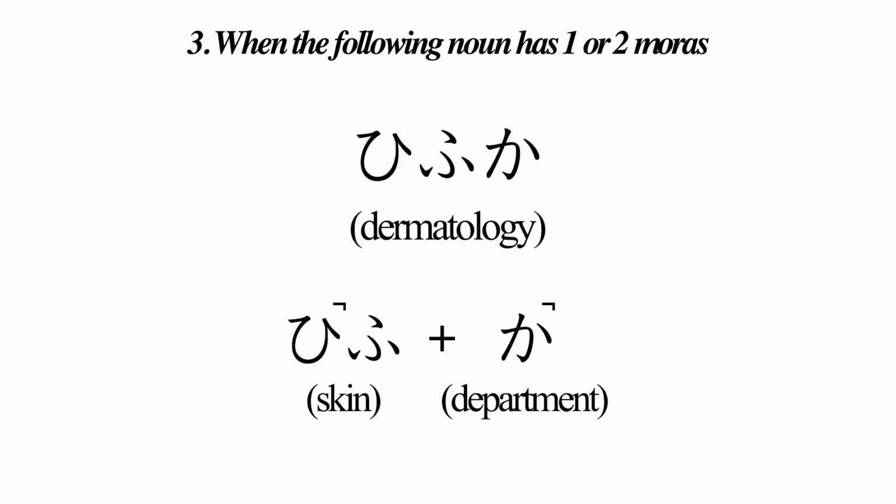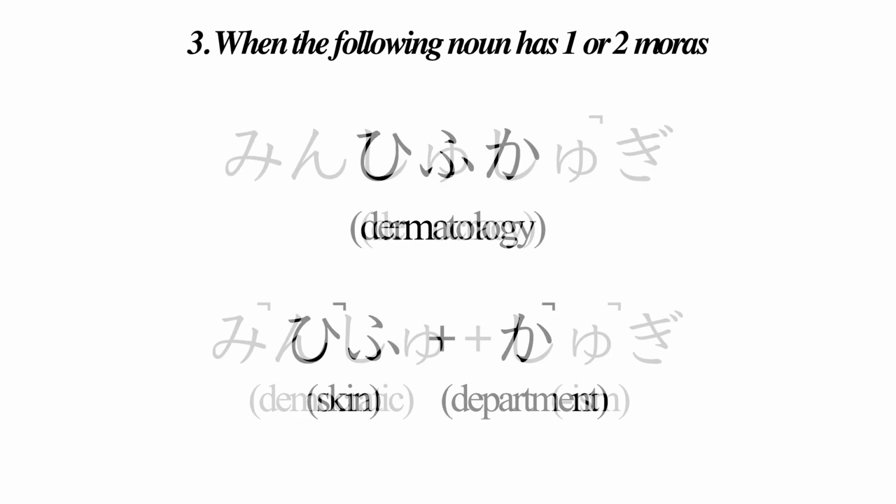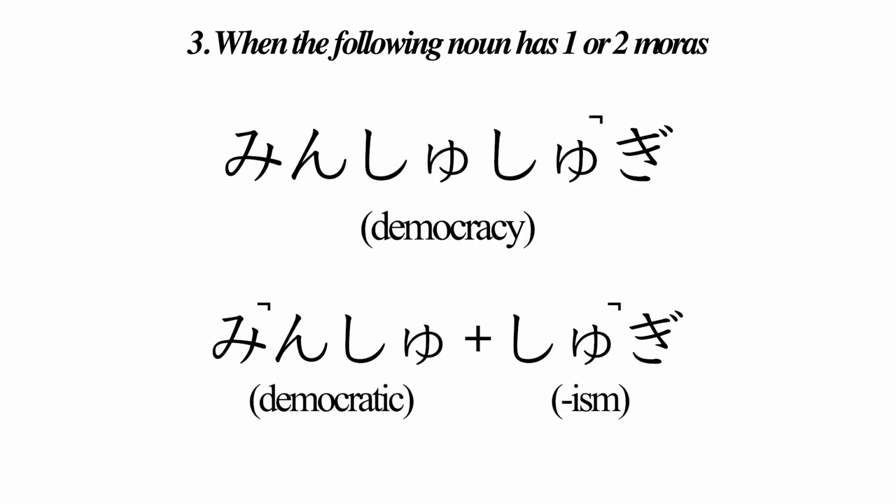But in the third case, some compound nouns become unaccented altogether. Hifuka is one of the examples. Also, in some other compound nouns, the accent falls on the second to the last mora. Minshu is one of the examples. Again, it's already complicated enough, so I won't get into it.